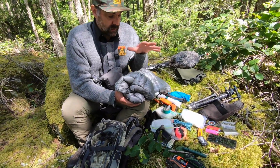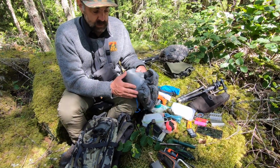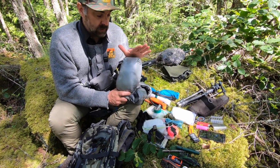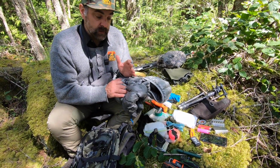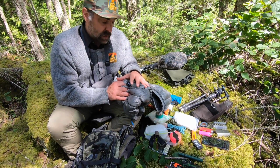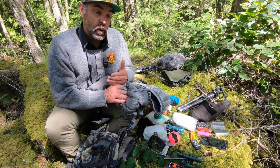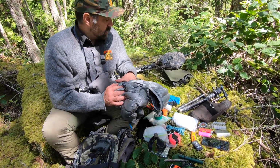So having a down outer layer that packs up to be fairly small. This will pack into a size like that, which I'm willing to give up that much space in my pack to have this warmth in my pack. The other thing that's critical about this is if I wear this with my rain shell over top, I feel like I can ride out most weather for a long period of time, stay warm, stay comfortable, and stay safe.